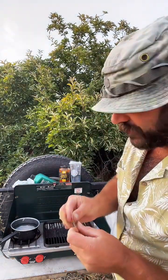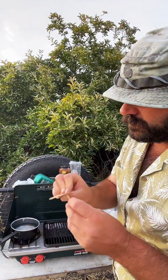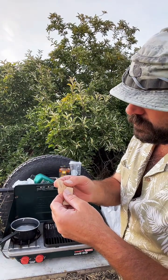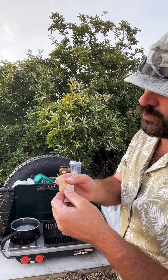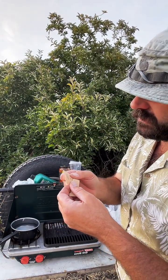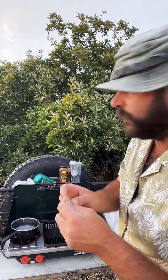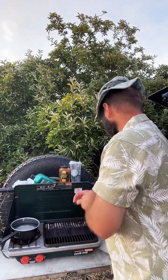That is a lot of salt. And it has iodine in it, which you need. Let's see. Contains salt, sodium silicoaluminate, dextrose, potassium iodide. Yeah, potassium iodide's a necessary nutrient that you need.